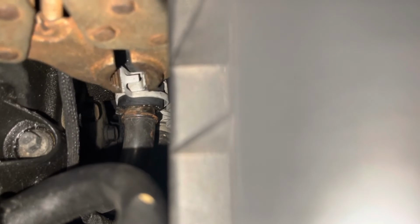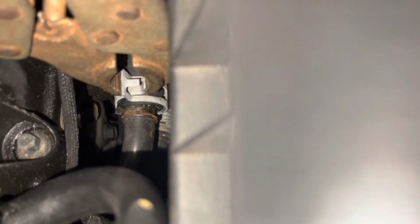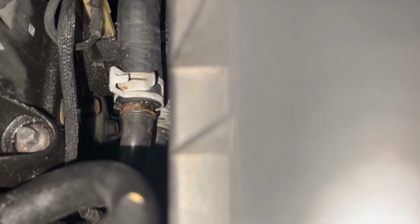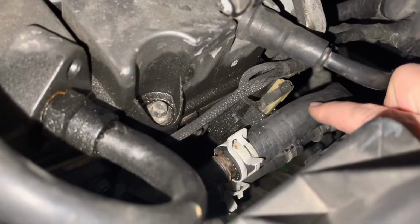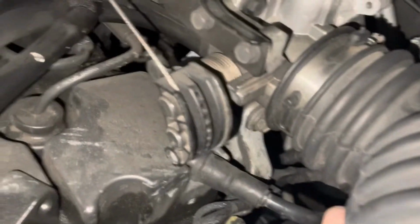Just right at the tippy end. And there we go. We should hopefully now have a sealed cooling system. So you can see it just has folded over back on itself. So this is the coolant pipes for the heater, and we've just bypassed the heater core now.